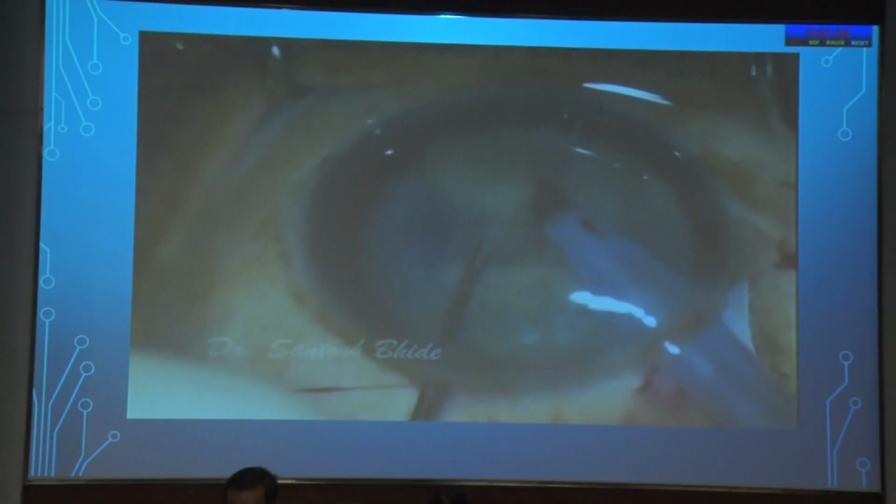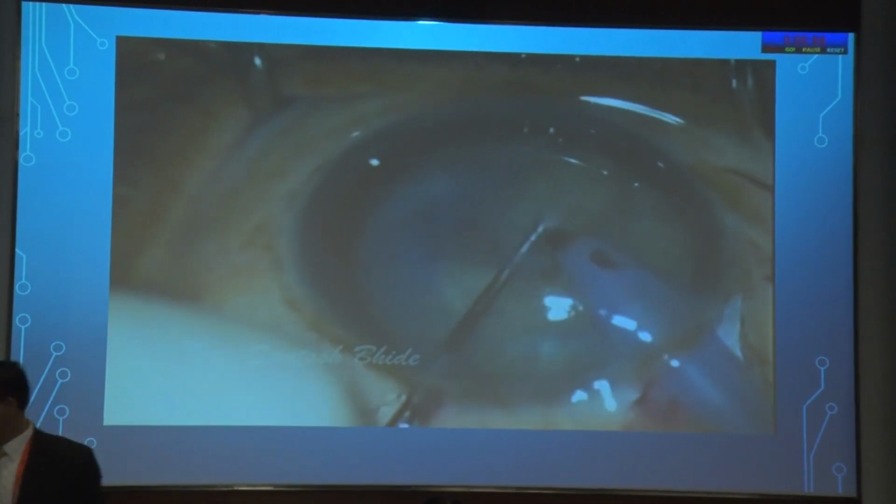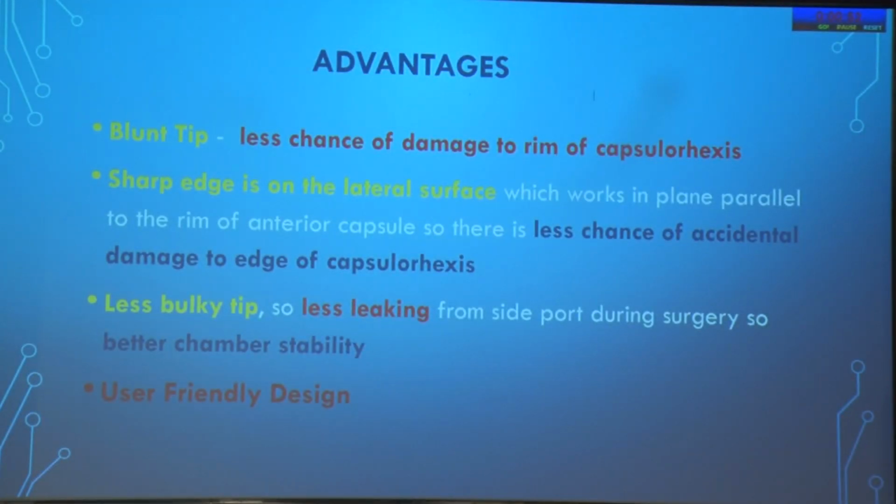Look at the movement of the sharp edge, which is away from the edge of the capsulorhexis rim. So there is no chance of damaging the rim or the posterior capsule. To summarize, this new chopper has advantages because of the blunt tip: there is less chance of damage to the rim of the capsulorhexis. The sharp edge is on the lateral surface, which works in a plane parallel to the rim of the anterior capsule. Hence, there is less chance of accidental damage to the edge of the capsulorhexis. The tip is less bulky, so there is less leaking from the side port, with better chamber stability and ease of surgery. All in all, it is a user-friendly device.